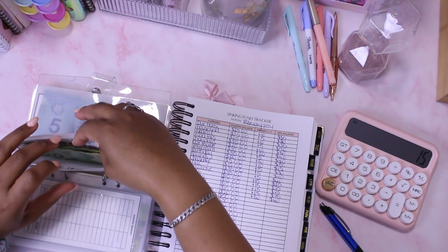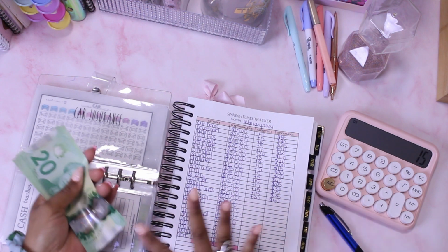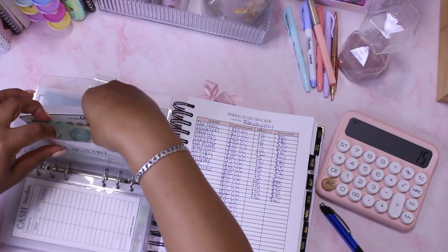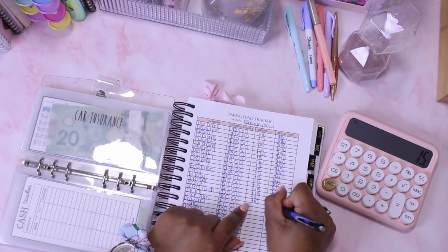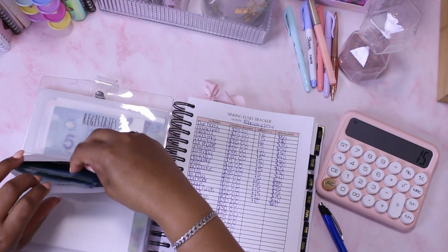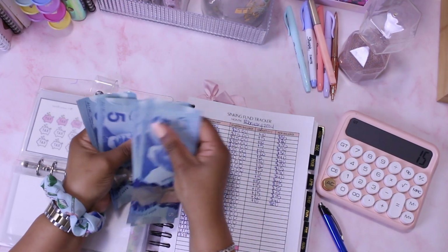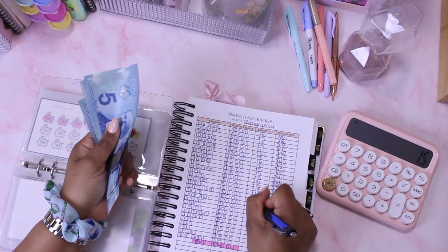Moving on, we have car insurance. Last time we cashed stuff, it had 50. It now has 20, 40, and $60. So 10 was added to that. Uncle Sam had, how much did Uncle Sam have? He had a good old $30. Today we're at 5, 10, 15, 20, 25, 30, 35. So 5 was added there.